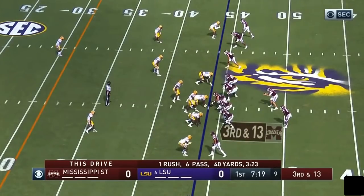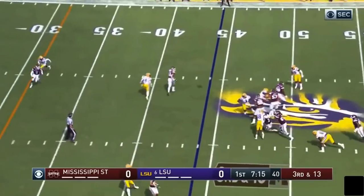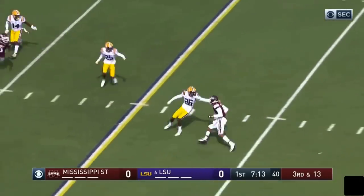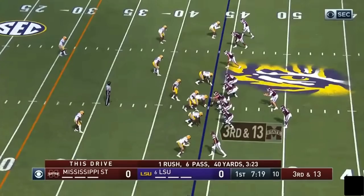Watch the play, 3-by-1. They're going to go 6-man protection with the back staying in. Steps up, finds him late. Big completion for a first down. Kind of set the tone for what was to come. So first of all, the route.